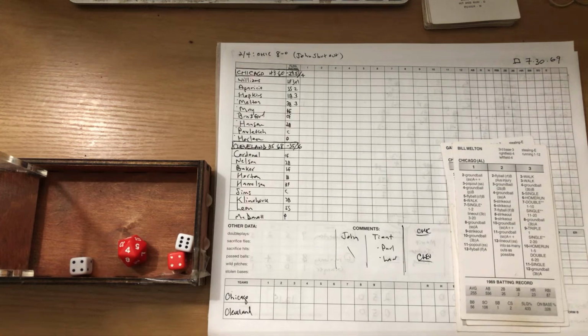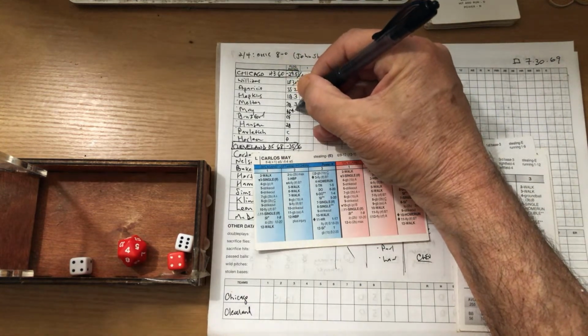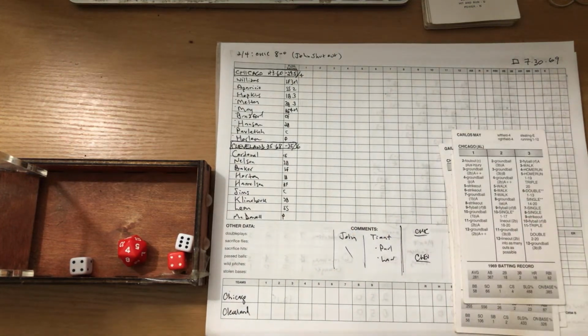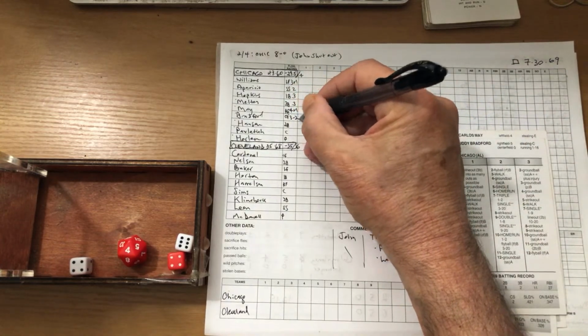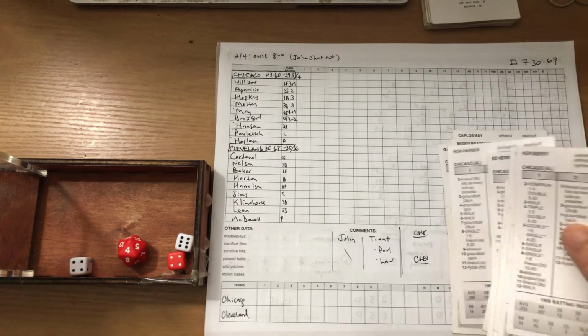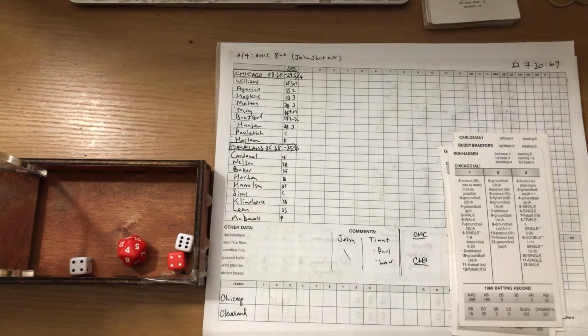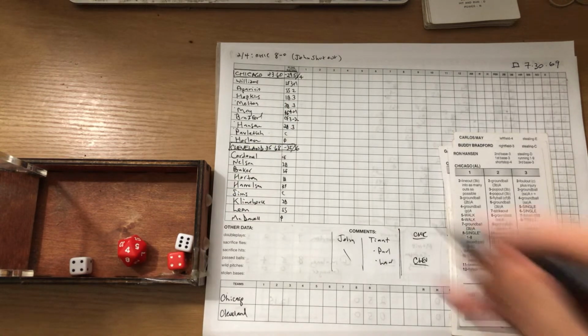Batting fifth, Carlos May, left-hander, playing right field. He is a 4+1. Batting fifth, Buddy Bradford. He will play center. He's a 3-2. Batting fifth, Ron Hansen. He plays second base and he is a 3. Don Pavlitic catching in place of Ed Herman. The catcher, he is a 4+2.